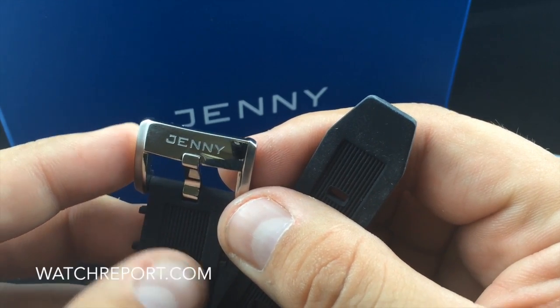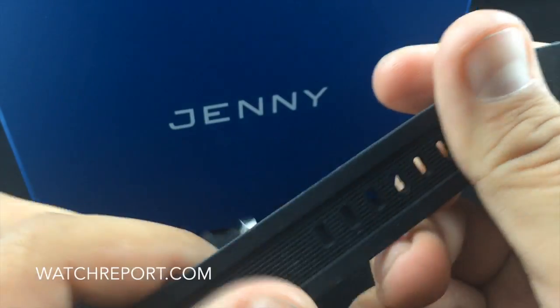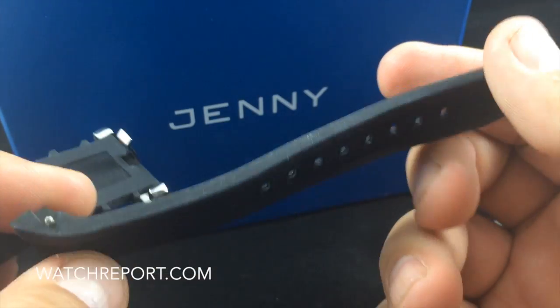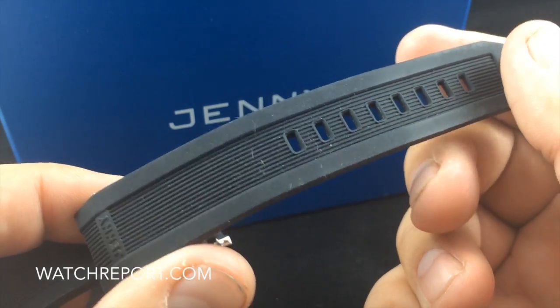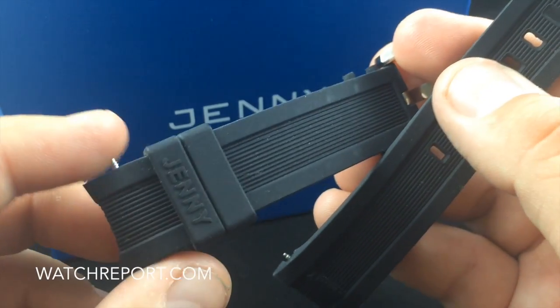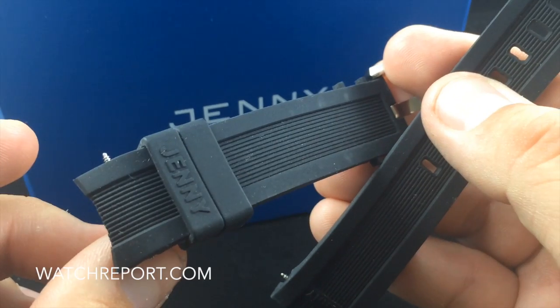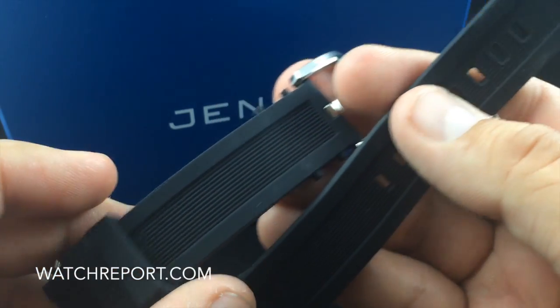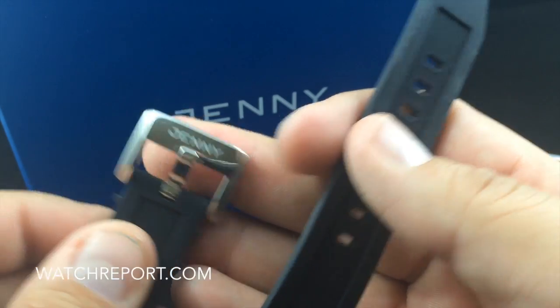This is the Yeni rubber strap. It's really nice. The quality is real nice, but I'm not sure if you can tell here, it is a lint magnet, and again, I prefer to use the Beads of Rice bracelet. I'm a bracelet guy, and if I have to go rubber, then I usually go Isofrane. But it is signed, you can see the keepers are signed, the buckle here is signed.